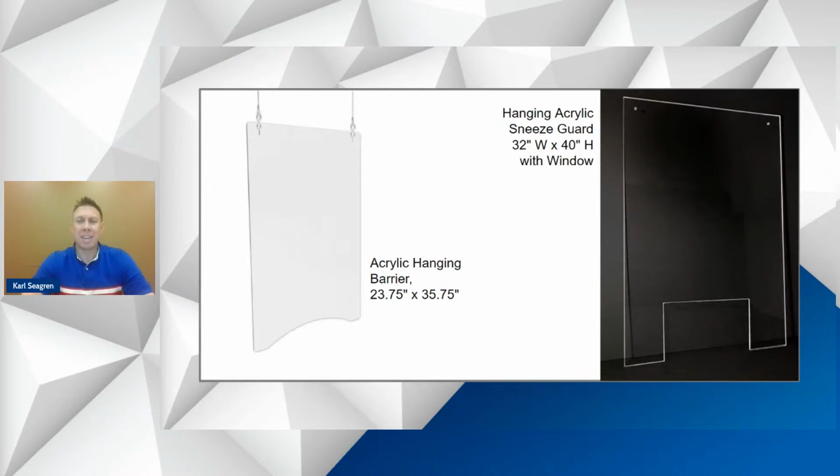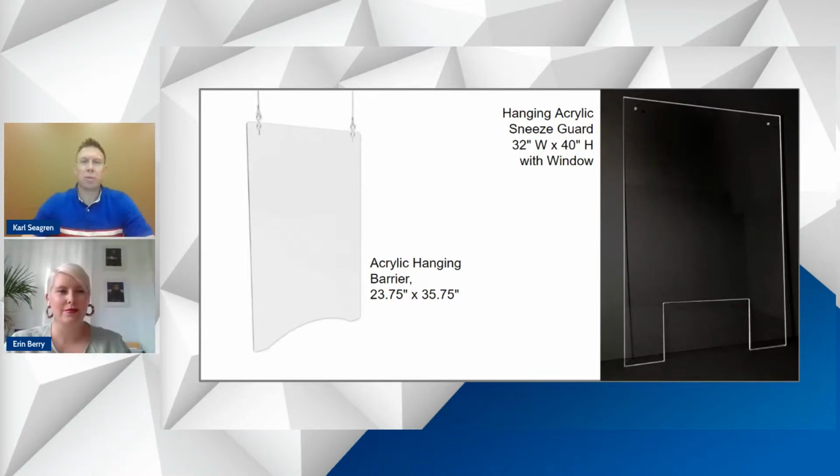The unit on the right-hand side of the screen is going to have a window where it's really intended to be able to pass objects in between people while still protecting them, again, closer to their face where their mouth and nose are. So very simple options, but again, as Erin noted, great options that are able to be used anywhere you have a lower hanging ceiling. I'll hand it back to Erin to talk about some outdoor options as well.